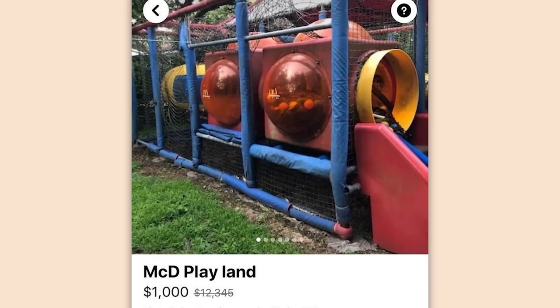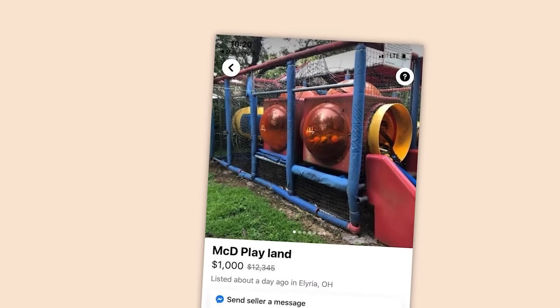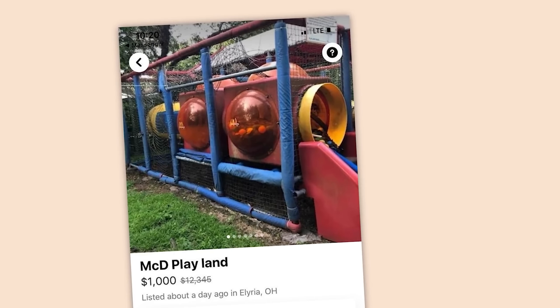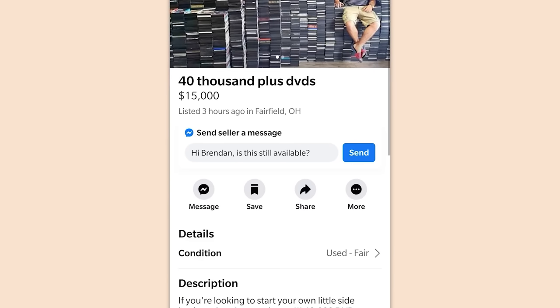McDonald's playlist. How many freaking McDonald's things are you guys stealing and trying to sell? Who is on Facebook Marketplace trying to buy old McDonald's property? $1,000, normally $12,000. How'd you even price that out? 40,000 plus DVDs for $15,000. Okay, there's a story here.